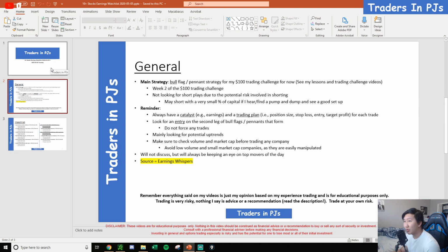So today we're going to go through 9 names total. 2 names that I had on the watch list yesterday, I looked at the earnings this morning and had a surprise to the downside, and so I won't be looking at them anymore. A reminder that the main strategy that I'm talking about so far is the bull flag / pennant strategy for my $100 trading challenge.